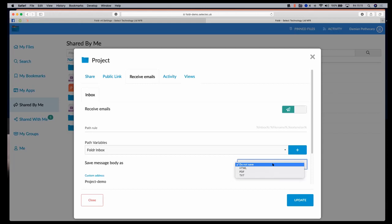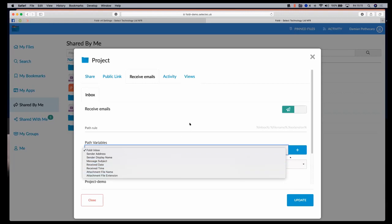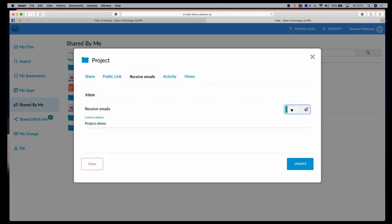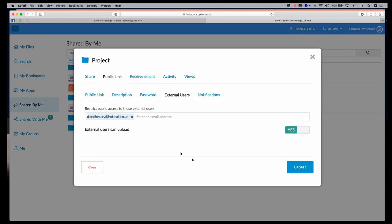We were talking to a customer this week, and they have external users that are attached to them, but they don't want to pay subscriptions for 365 accounts for those guys. They don't want to give them email inboxes and so on. So another way of solving that is allowing email reception into folders in this way. There we go. And this is very granular as well, by the way. You can change how the file names are created based on the different elements of the email and so on. It's a really powerful tool, certainly for project collaboration, which is really cool.